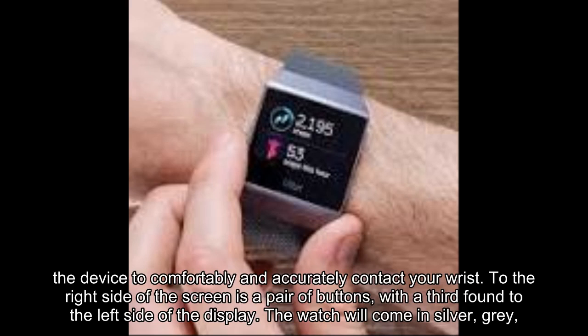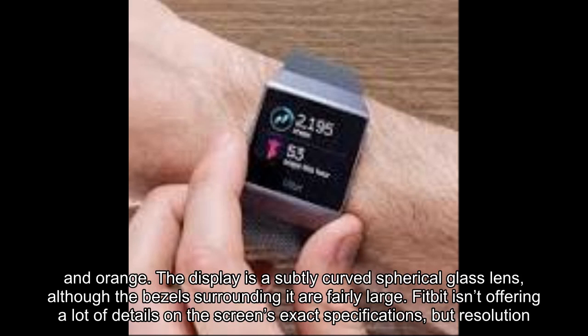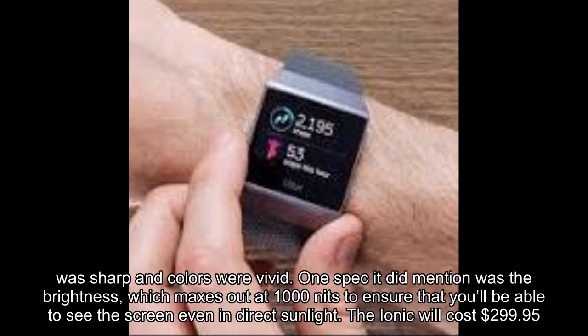To the right side of the screen is a pair of buttons, with a third found to the left side of the display. The watch will come in silver, gray, and orange. The display is a subtly curved spherical glass lens, although the bezels surrounding it are fairly large. Fitbit isn't offering a lot of details on the screen's exact specifications, but resolution was sharp and colors were vivid. One spec it did mention was the brightness, which maxes out at 1000 nits to ensure that you'll be able to see the screen even in direct sunlight.